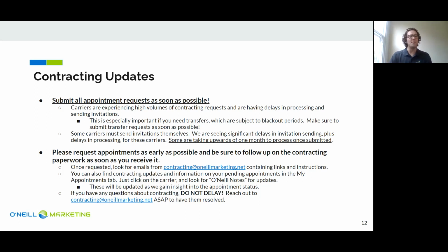but that is another good place to look for those. But overall, I would say the most important thing you can do is just follow up, be proactive about everything. Look out for those emails from contracting at o'neillmarketing.net. And then if you have any questions or you think that anything is missing or you're just confused about anything, don't delay on reaching out. Go ahead and email contracting at o'neillmarketing.net as soon as you can so that our contracting team can see it and they can work on it and they can get everything resolved for you.